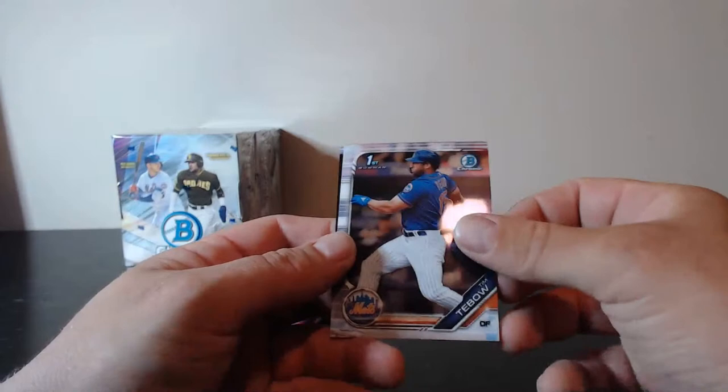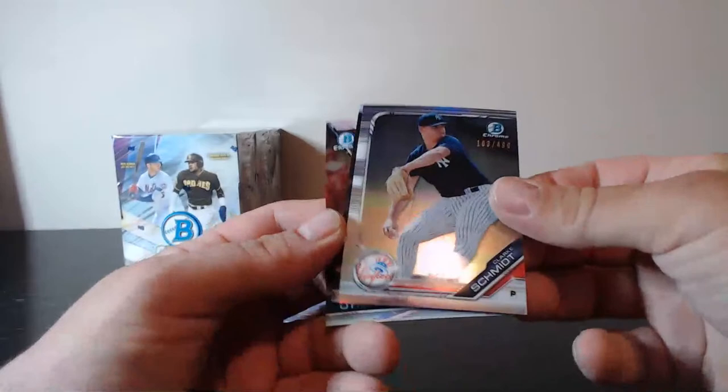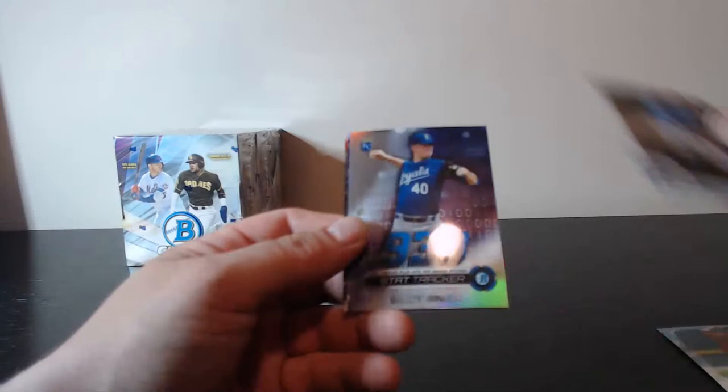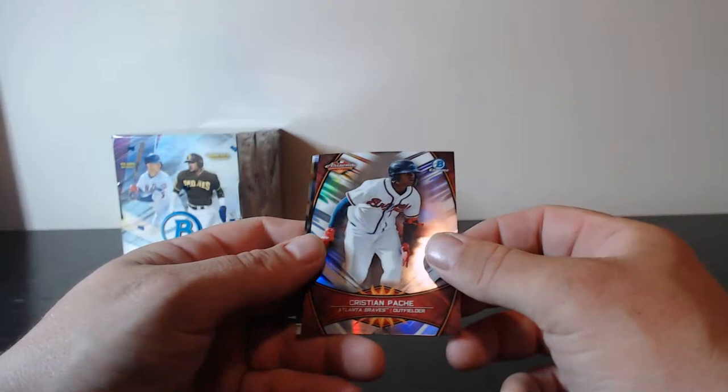Refractor, base, 183 of 499, Clarke Schmidt, Yankees. Rookie base, Josh James, Astros. Rookie base, Ryan O'Hearn, Royals. Grayson Rodriguez, Jesus Sanchez. Stat Tracker, Brady Singer, Royals. Kyle Tucker, rookie base, Astros. Alex Bregman. Mackenzie Gore, Nick Pratto, Arizona Fall League, Christian Pache, Atlanta Braves.